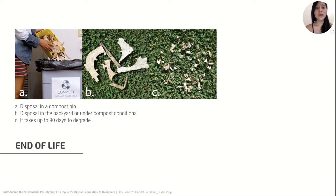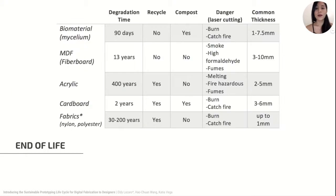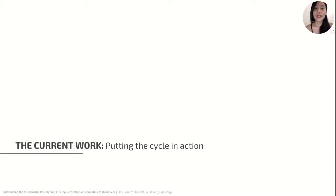For instance, making sure that PLA is disposed in a recycling bin or bio-based materials in a compost bin. Here you can see the degradation time of common prototyping materials when they end up in the landfill. Bio-based materials are compostable and they degrade in up to 90 days as any other organic waste. The following section of the paper puts the sustainable prototyping life cycle in action, with focus on the last 2 phases, use and end of life.